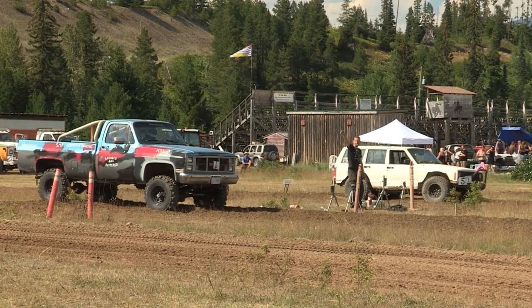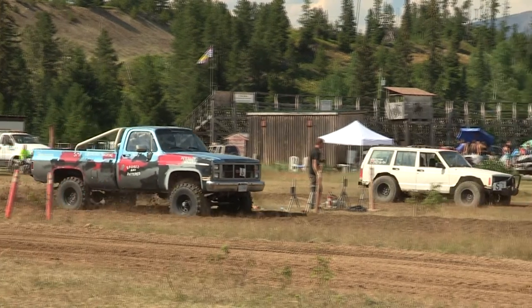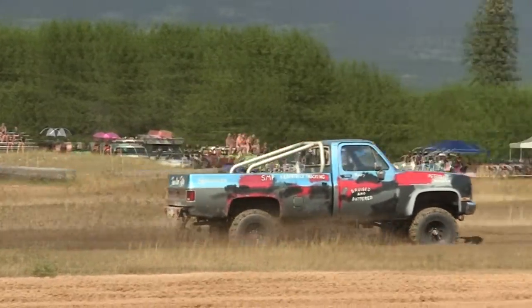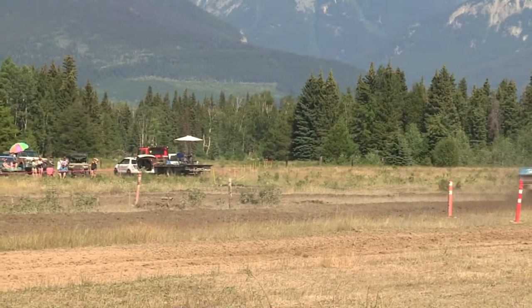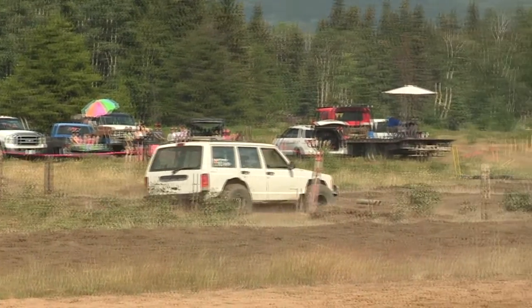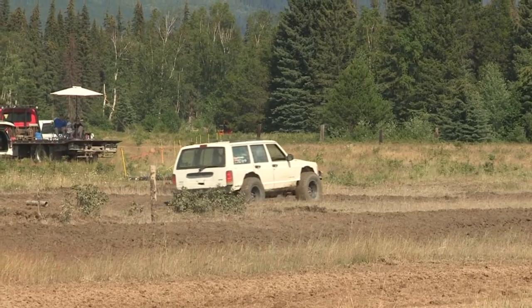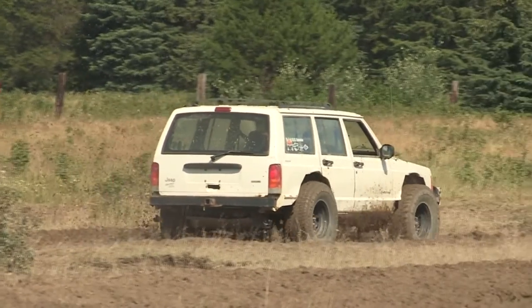All right, we're ready to go. Little Cherokee against the GMC. A 6.866 for Wade Uberman. And a 13.748, so that little White Crow is not, was it front end only even?